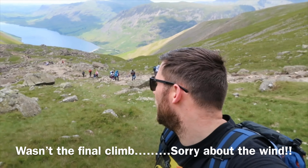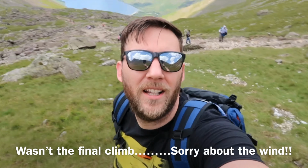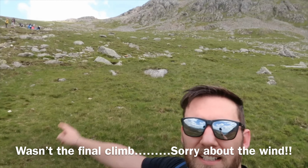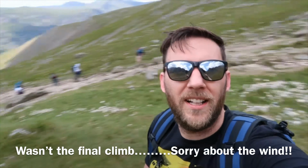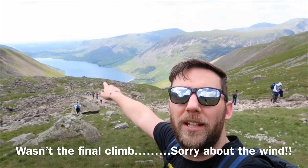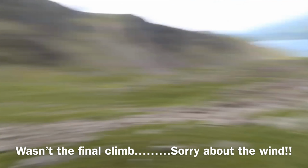So we've just done the steep bit. We're in the final climb to the top, which is just here. This is the final climb now. Up there, around. We're past the steep bit. Look at the views. Wastwater, that's the waterway we dropped by on the way in. That's where the van's parked. Just look at the views.